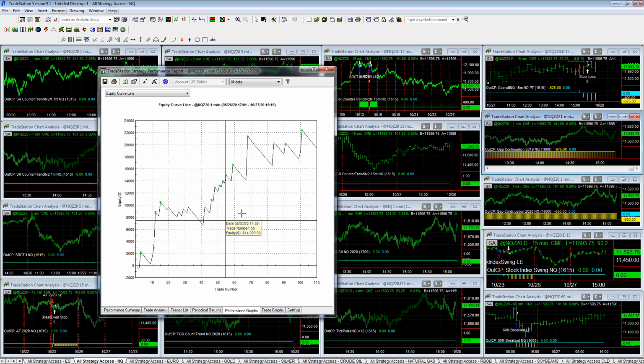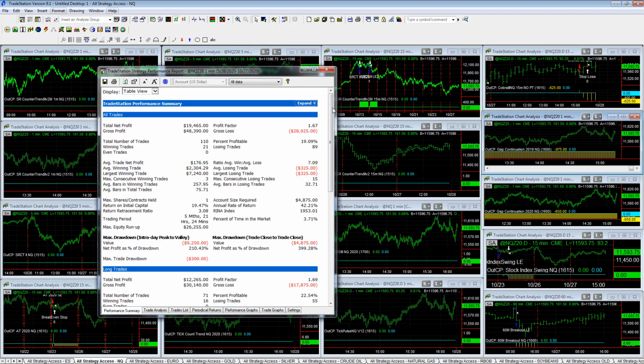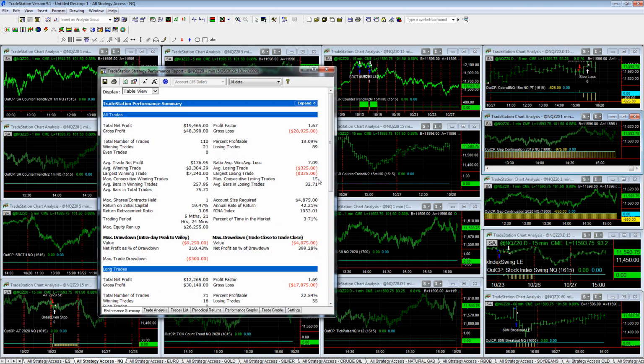This is gap continuation, and this is going back to May. This is only going back 5 months. So you're talking about a strategy that's up 19K in 5 months with the 48.75 close trade drawdown. The equity curve looks like this. Your losing streaks are 15. You can have 15 in a row.